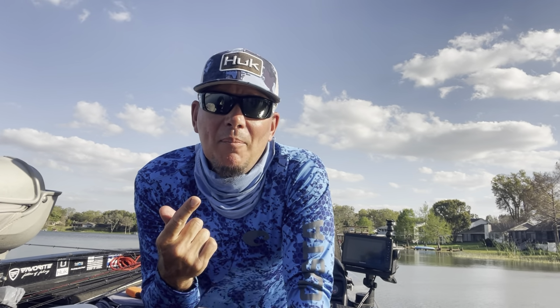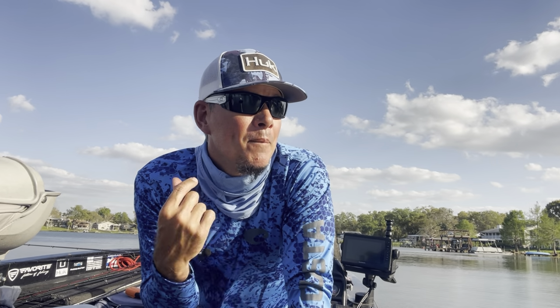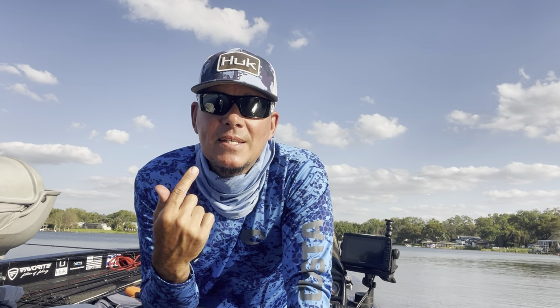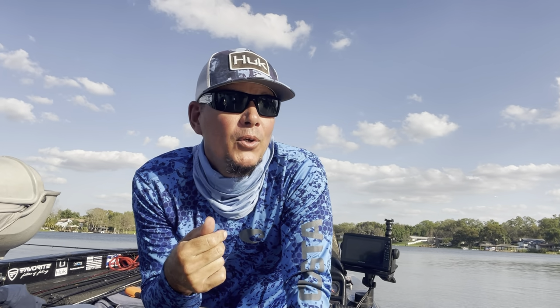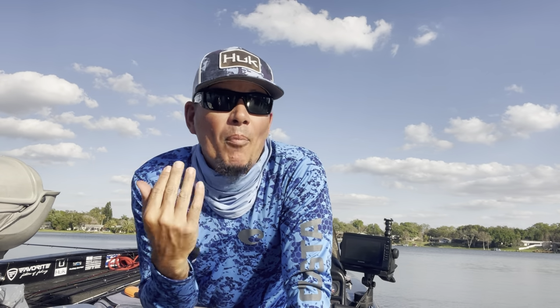I did catch one on green pumpkin, and that's what told me let's slow down with the Senko, lightweight. Black and blue chatterbait, the Rukashad 3/4 ounce, and black and blue swim jig, but I only caught one on that. So cool lake. I'll probably come back.